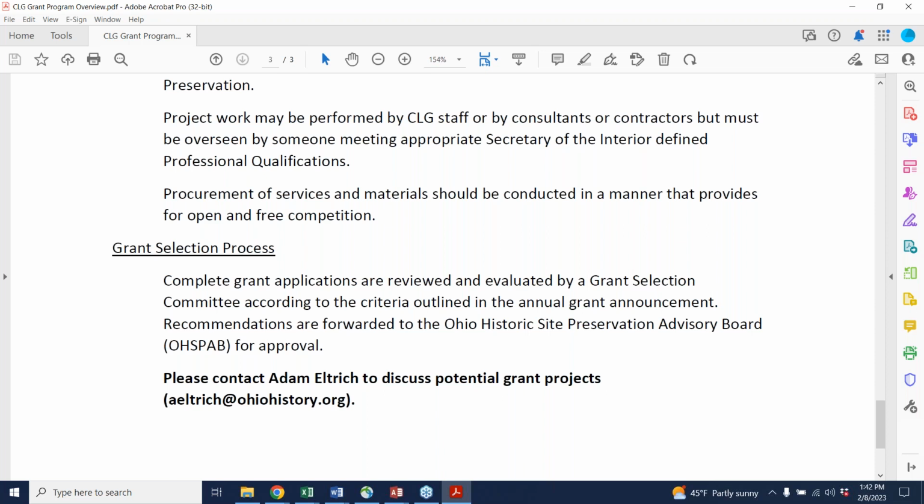Typically, National Register listings do require that match of 40%. Also, just so everyone knows, brick and mortar is for the most part a match required project. Unless it's falling under one of those priorities, typically our brick and mortar projects do require that 40% match.